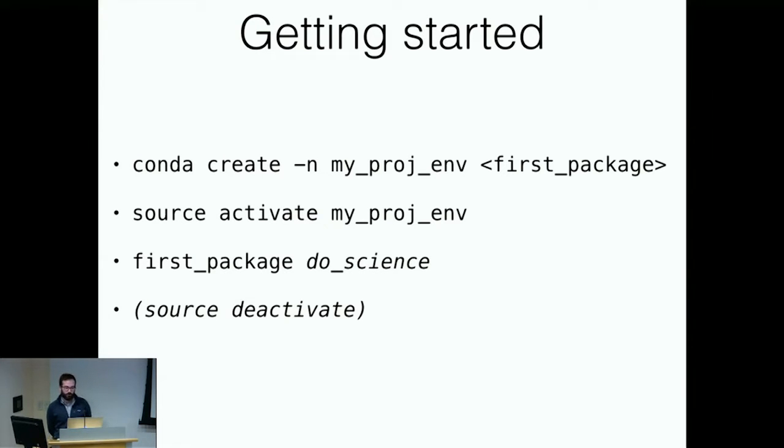And anything installed while an environment is active is isolated to that environment, along with all of its dependencies.